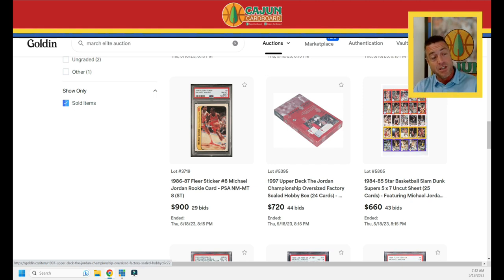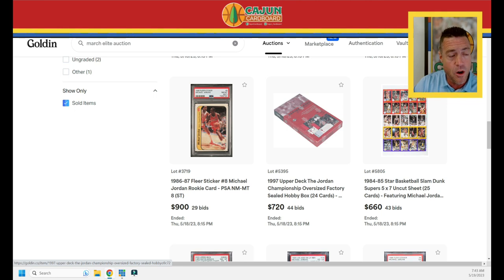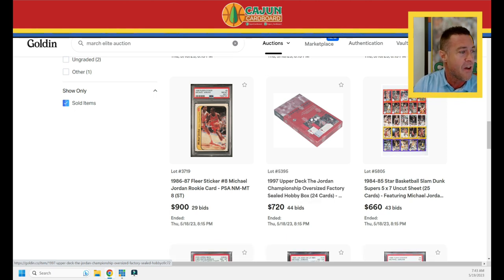We do have a piece of sealed wax, and this won't be the last one, and one of them makes me mad because I thought I was going to win it, and I had a great plan for the channel to do some breaks, some grading, and some resale stuff, and put together some nerdy spreadsheets with the numbers. But this is the 97 Upper Deck Jordan Championship oversized factory sealed hobby box. 24 cards, possible Michael Jordan autograph. So I'm guessing that $720 is somebody hoping to treasure hunt and pick an autograph out of there.